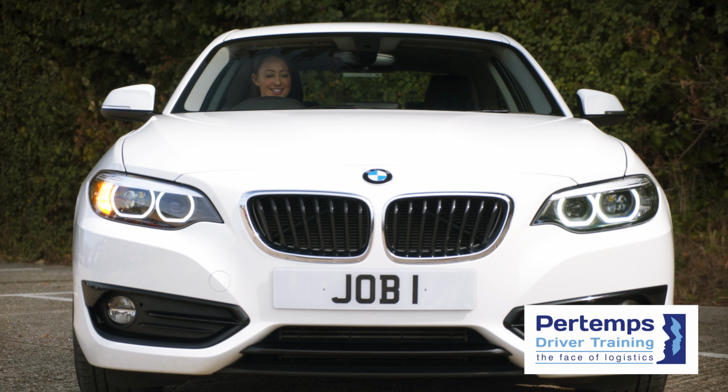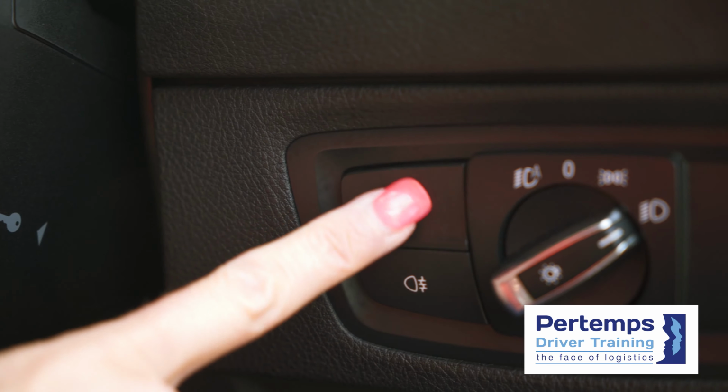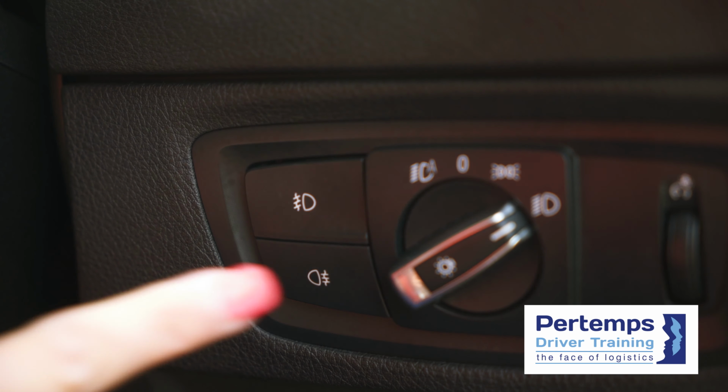In sequence, turn on your indicators, hazard lights, headlights and fog lights to check they are all working.